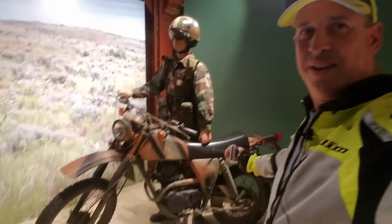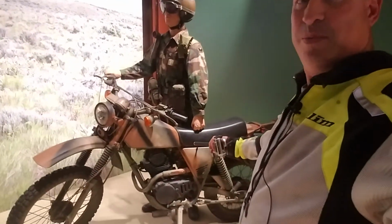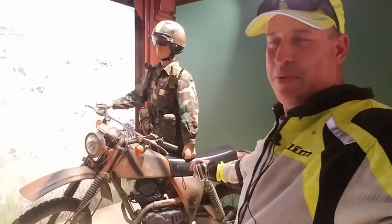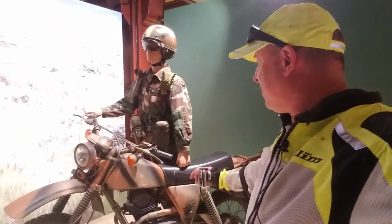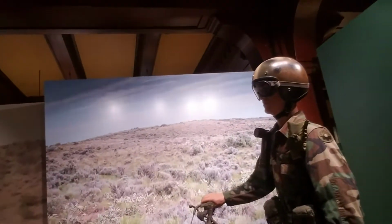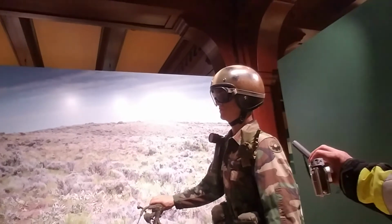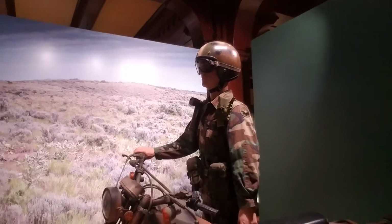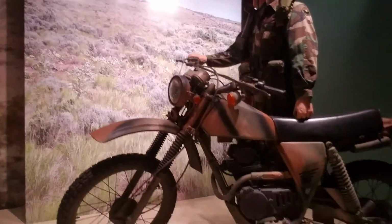So now we're looking at the Scout bike. If this looks familiar to anybody, this is a Kawasaki, the same company as the motorcycle I'm riding right now. So it was the Scout bike. Here you have the BDU pattern I would wear. There's the octafoil on his shoulder, 9th Infantry Division. I don't know what model this is.